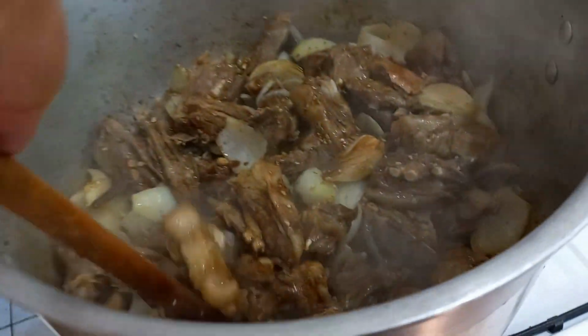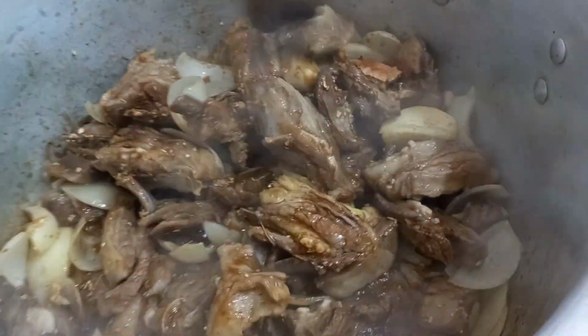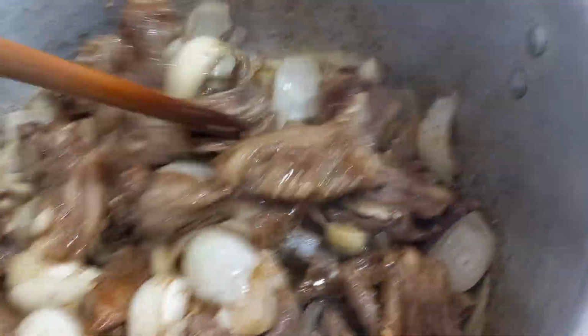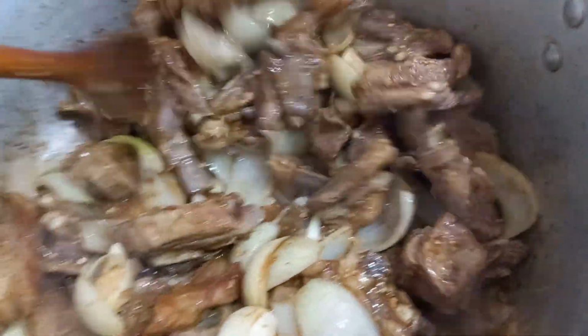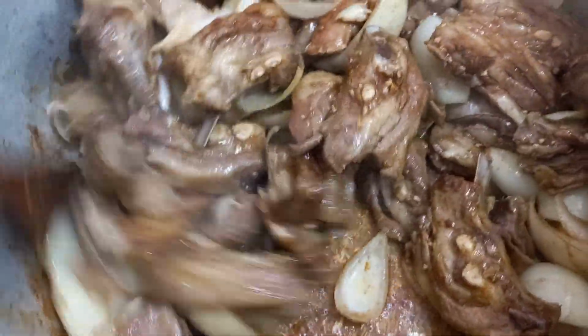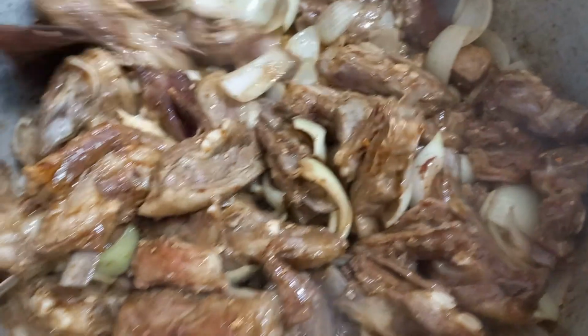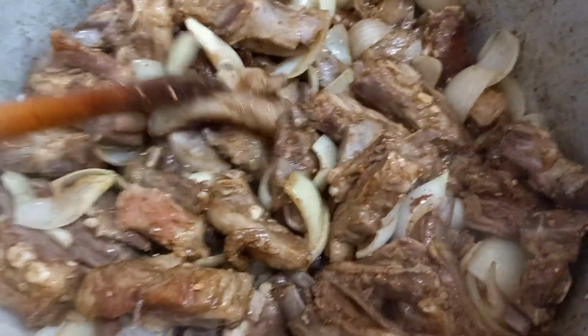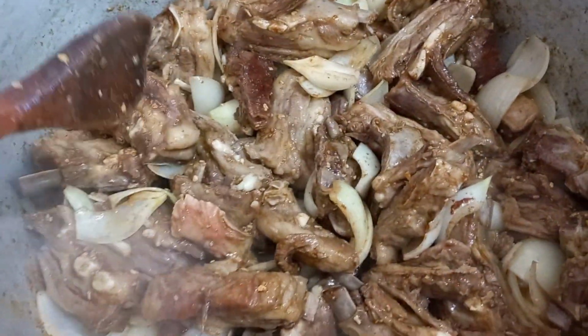Put our camera back so it doesn't affect it. Just give it another couple of stirs, couple of minutes, and then see if we still want the onion to crunch. A bit of crunch in our onion. Hopefully the lamb is cooked. Looks cooked, looks nice.